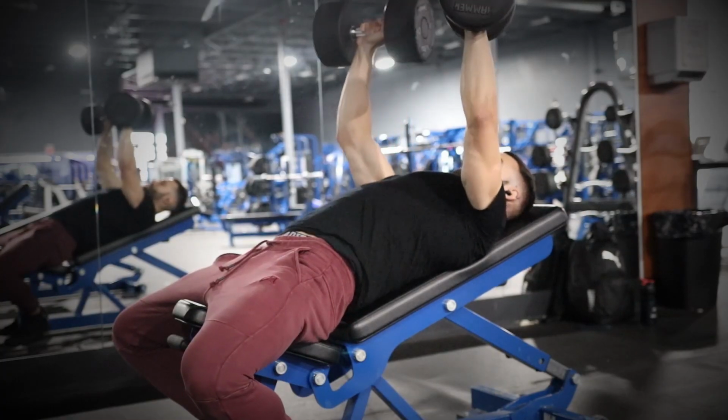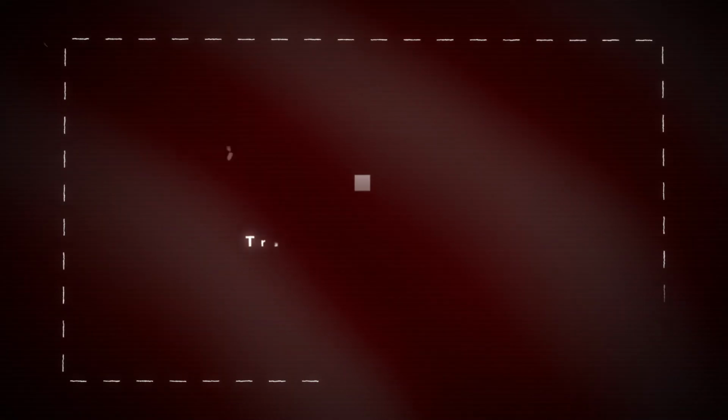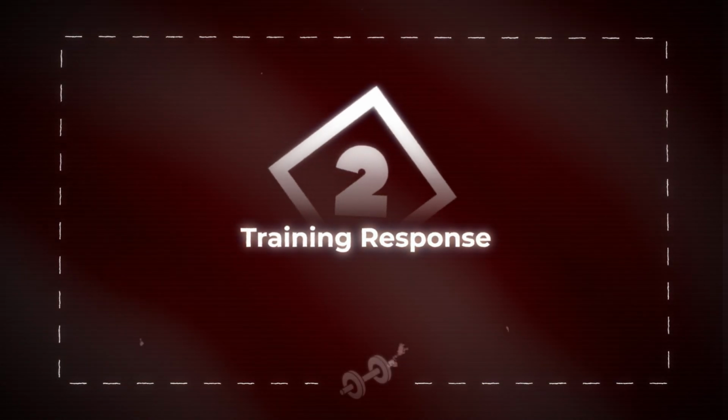Now, while it's basically impossible to change genetic structure, what you can do is grow the muscle on top of it, which always improves the physique. But understanding your response to training and how genetics play into that will be crucial as well. So let's move on to that next, which is training response and muscle leverages.